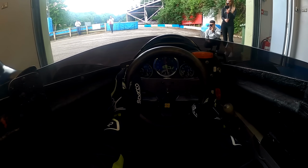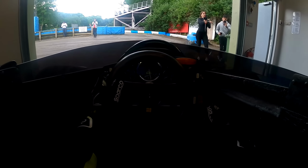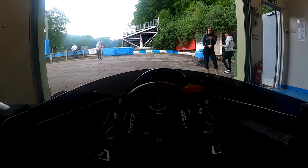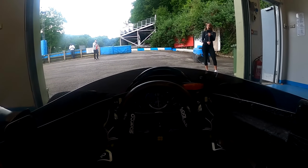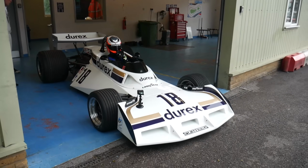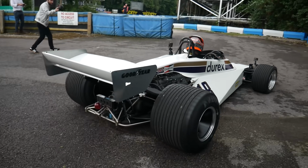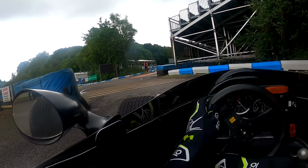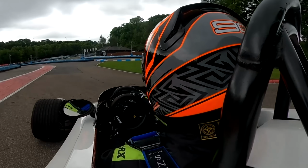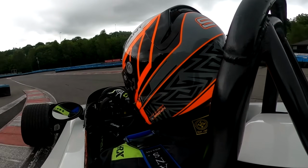So there it is, the monstrous sound of a 1970s Formula One car roaring into life. We did have to just clunk it into first gear. There we go, the thumbs up. And now just releasing the clutch as we edge onto the power. And I am now officially a Formula One driver. There it is, look at that. Amazing stuff. As we get onto the circuit, let's do a couple of laps of Buckmore Park in a Formula One car. Something I never thought I'd say.